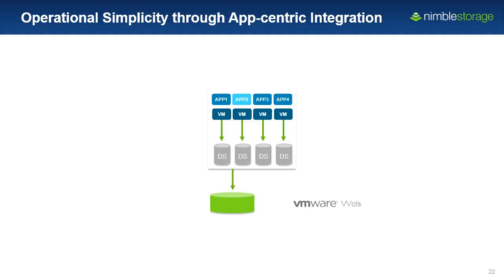How many of you know vRealize? Look into asking the question, are we using it? Last group, yeah.